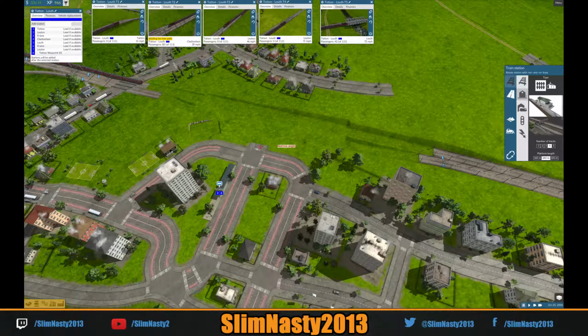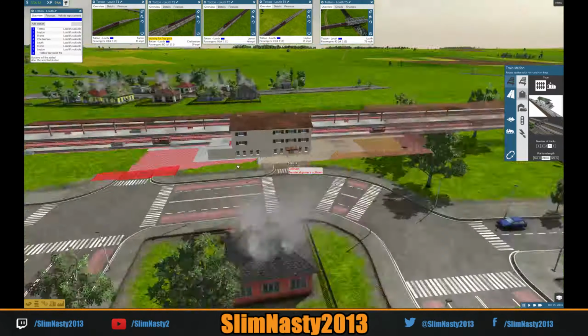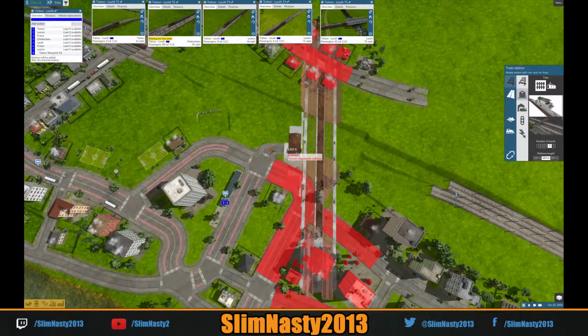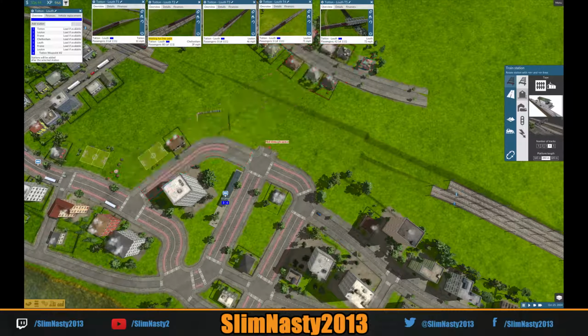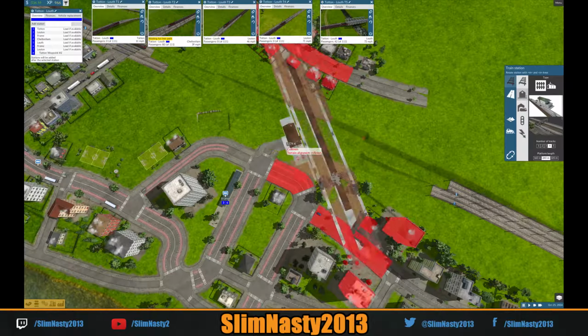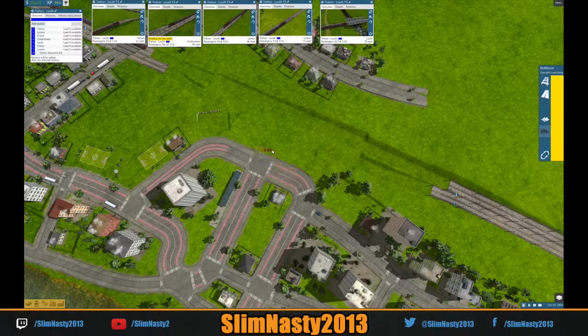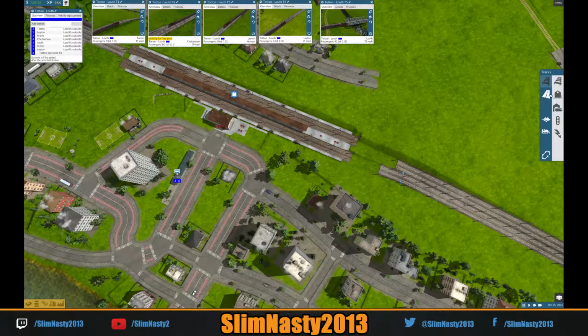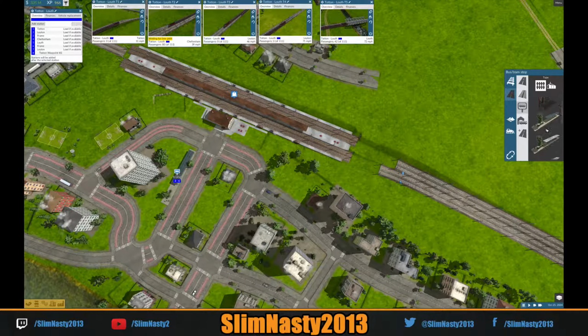Not enough. Come on, you will go there. You will fit. Yeah, probably those houses. Okay. It's going to have to go there and we're going to have to adjust it. Got no choice. Right. I'm going to put that bus stop back first, which is one of... Oh, actually, we're going to put this one in.